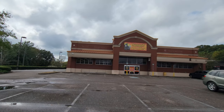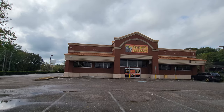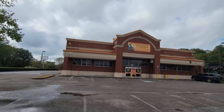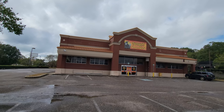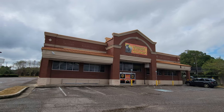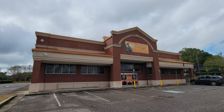Alright guys, Mobile, Alabama, location number 2, this Spirit Halloween, inside an old CVS. This is actually supposed to be location number 3, but I couldn't find location number 2. Apparently it was non-existent. It took me to a place where there was neither a Goodwill that it was supposed to be, or a Spirit Halloween. So we're gonna call this one location number 2. But anyways, yes, this is in an old CVS, and I love how this looks.